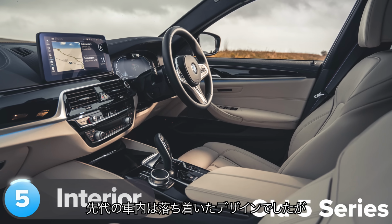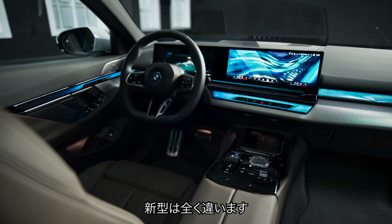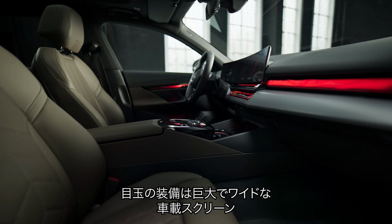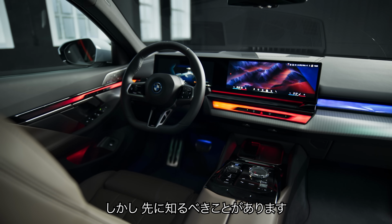The old BMW 5 Series looked pretty sensible on the inside, but it wasn't very exciting. This new car looks completely different. It's like a mini 7 Series. The most obvious feature is the huge widescreen infotainment system. But before we get into that, there is something else you need to know.